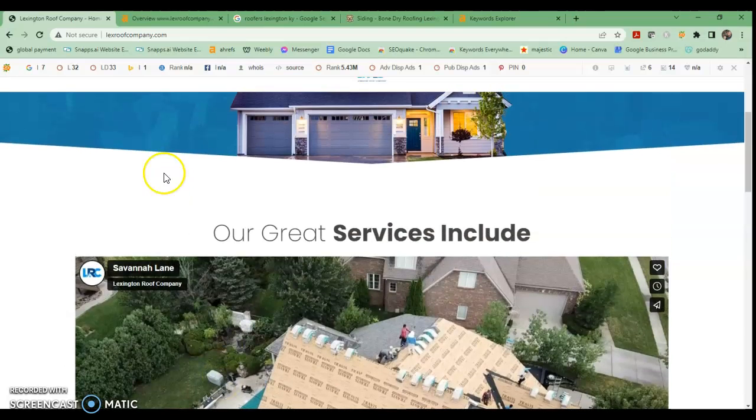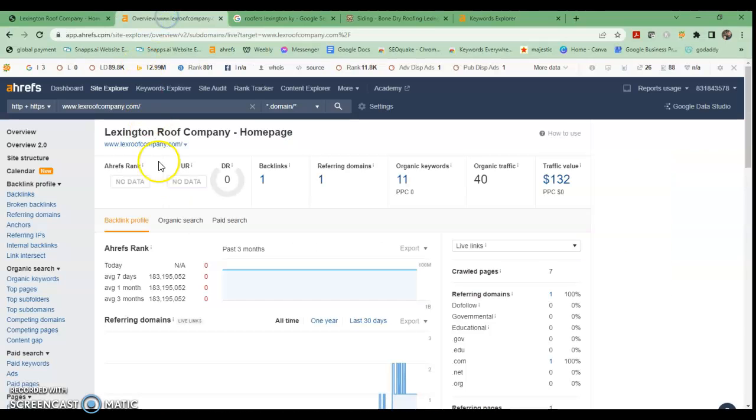Okay, so what I've actually done is I've put your website in a tool I have called Ahrefs. And what it does is it gives me the Google Analytics for your site. And as you can tell right here, you have a UR and a DR. That is the strength and the trust of your site. You're not being found for either one of those. You've got one backlink and one referring domain.